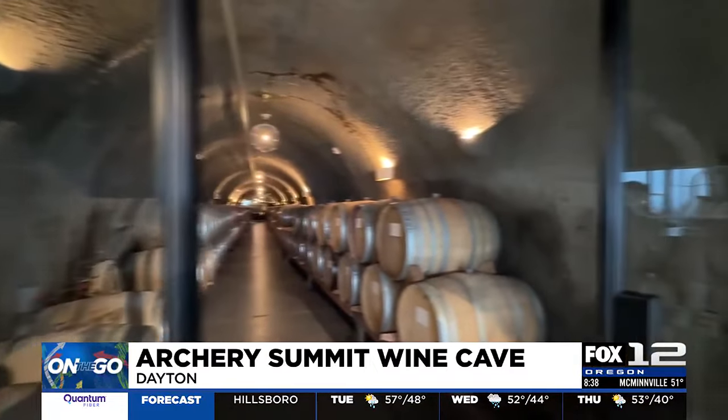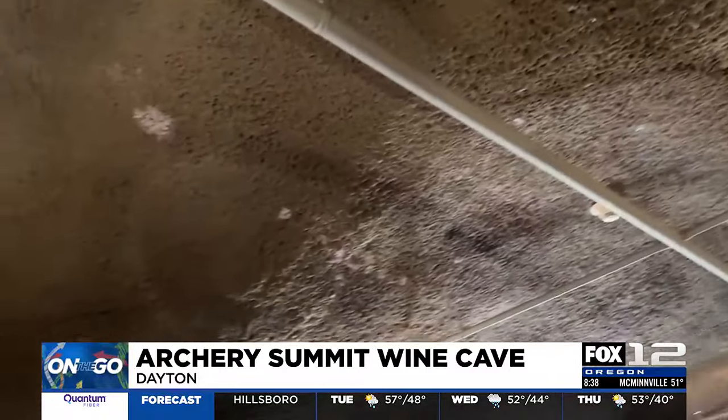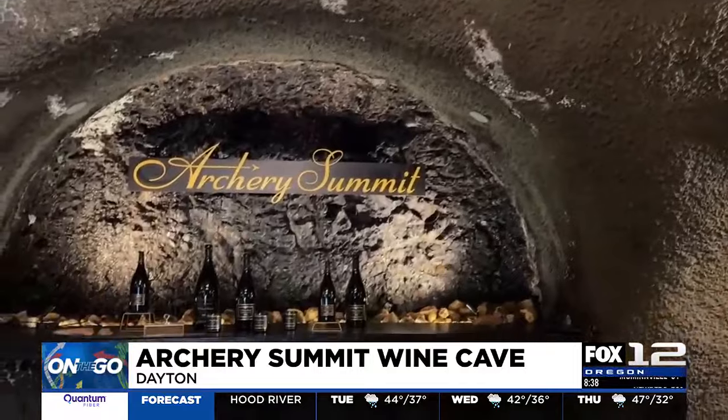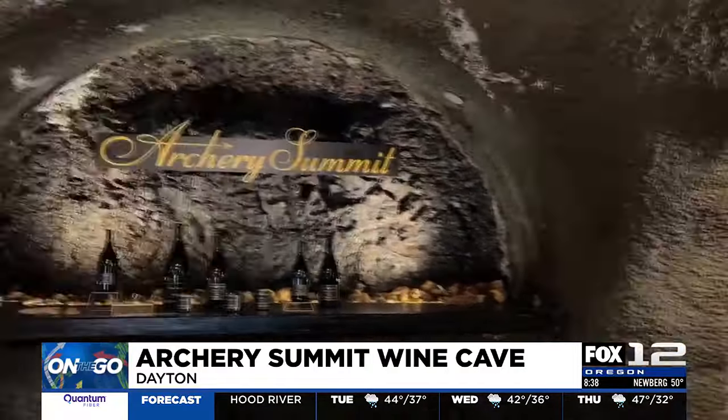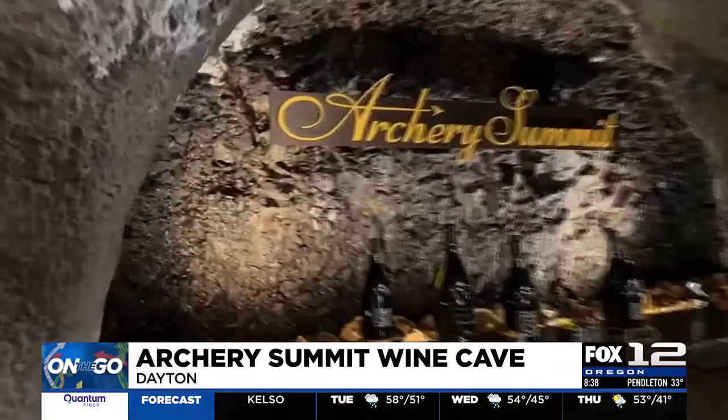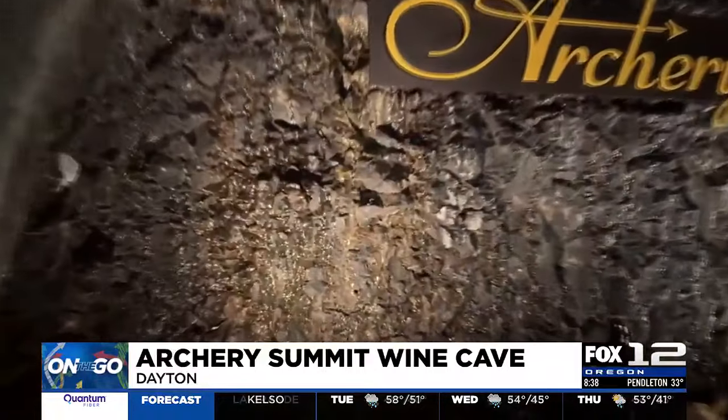Now, to create the cave, machines were used to bore through the rock and dirt. You can even get a glimpse of what the cave would have looked like during that process. While they were drilling through, there was actually water coming through, much like it is there. So that's exposed basalt. So that's what the entire cave looked like.